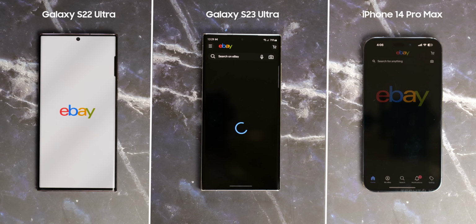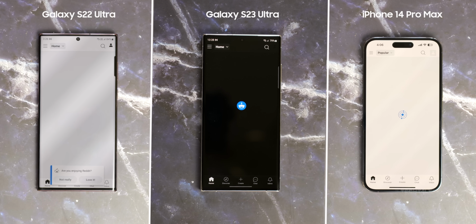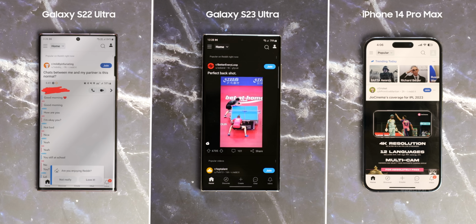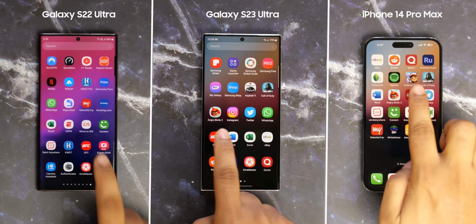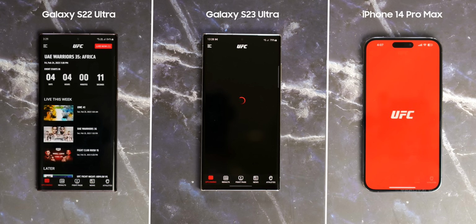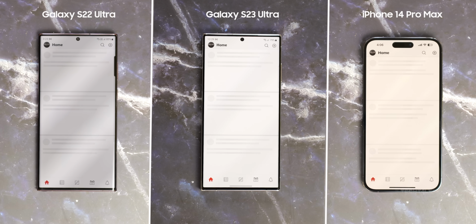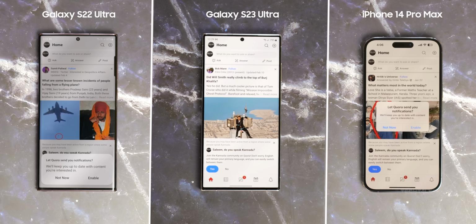eBay is a little faster on the S23 Ultra, and surprisingly, Reddit is a fraction of a second faster on the S22 Ultra. The UFC app for MMA fans is again faster on the S22 Ultra, followed by the S23 Ultra. Quora loads up faster on the S23 Ultra, while it's the slowest on the iPhone here.